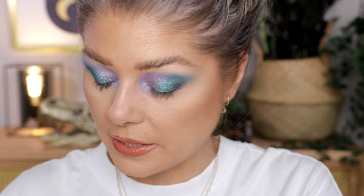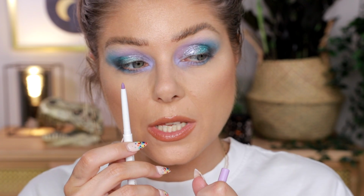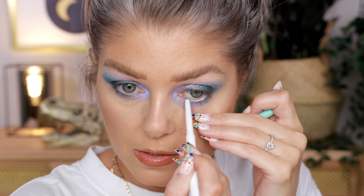Ooh, let's use one of the liners. I think there is a lavender one. Oh, there's a purple. It's not super lavender. Should we do the light, or the mint one? Let's do the mint one, and let's see how this one looks.